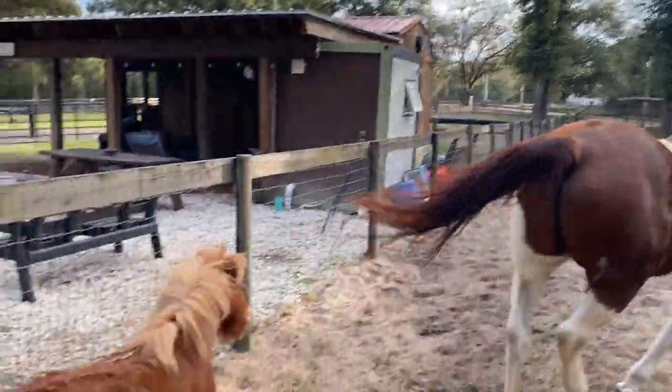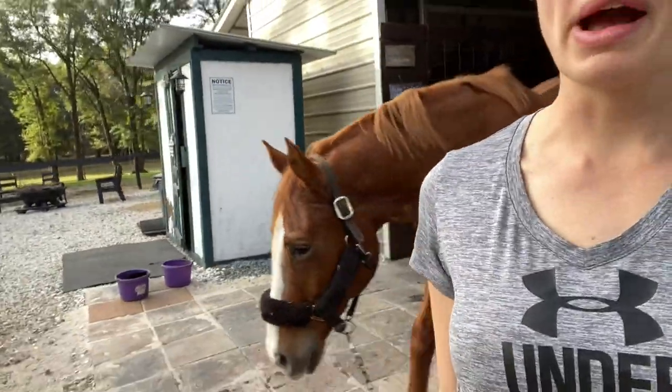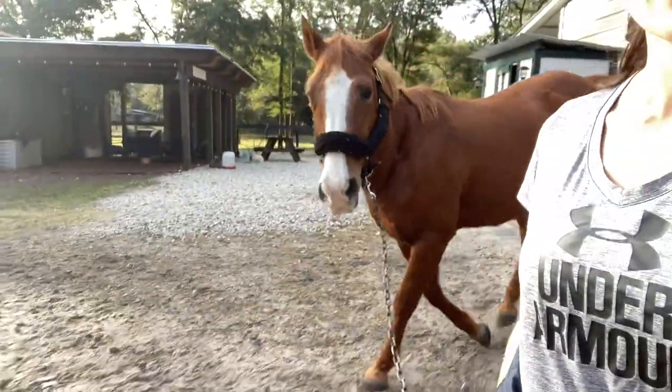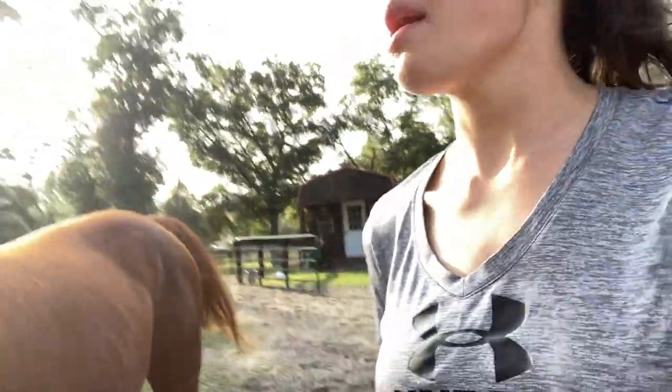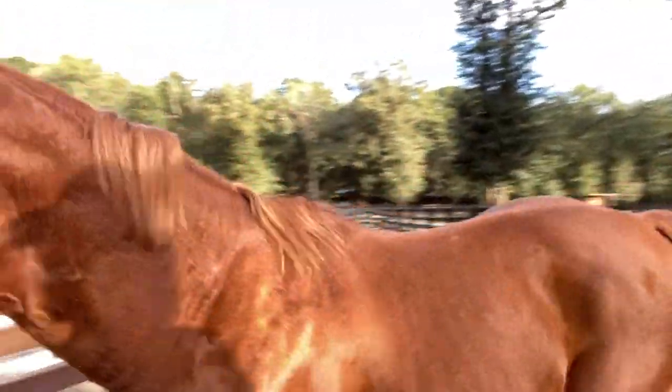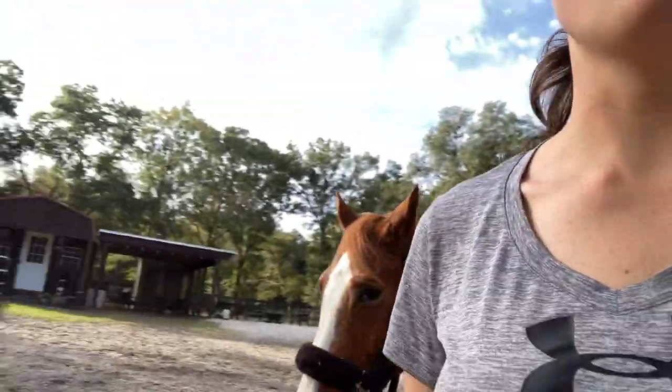Be free, go be free. So I just took my jacket off and Doc's blanket. And now we are walking Doc over. God, he always does this every morning. Stop. See, he always does this every morning.